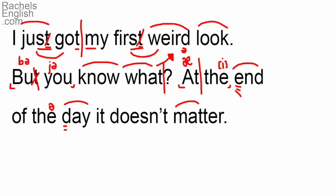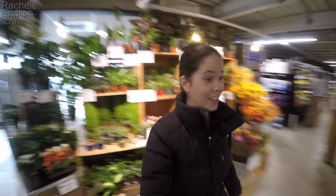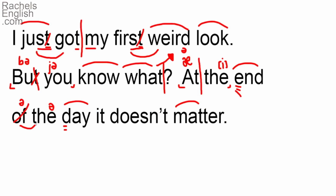Of and the becomes other. The whole word of is reduced to just the schwa, which we link onto the word the, other. End of the day. At the end of the day. End of the day. So making these less important words really quickly helps provide the contrast we need.